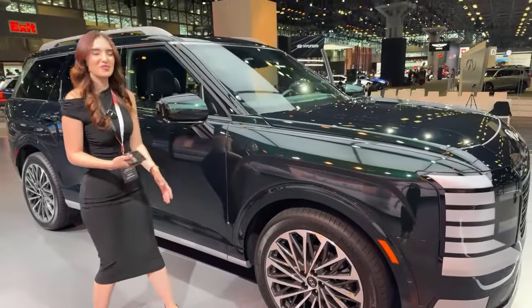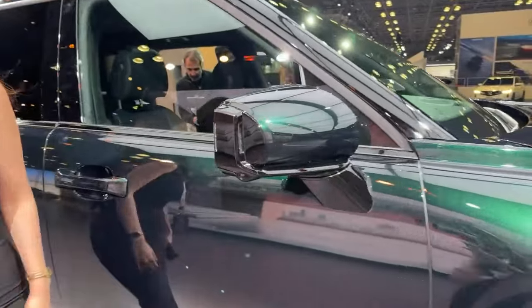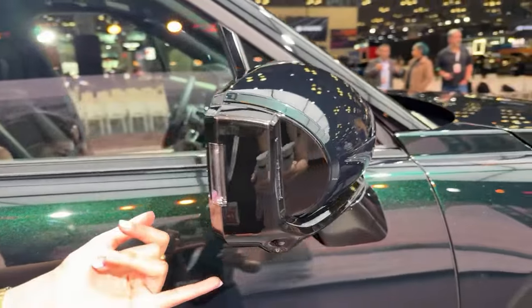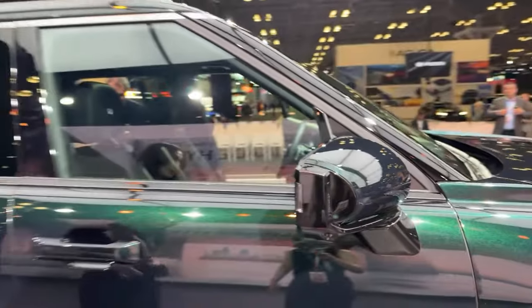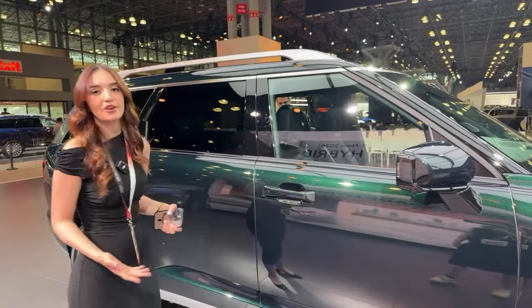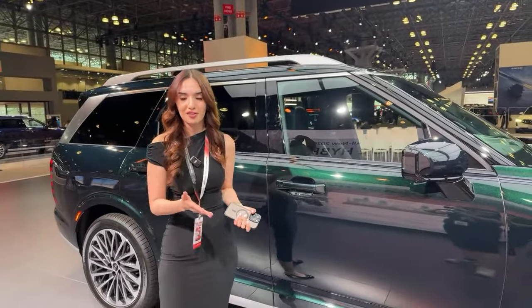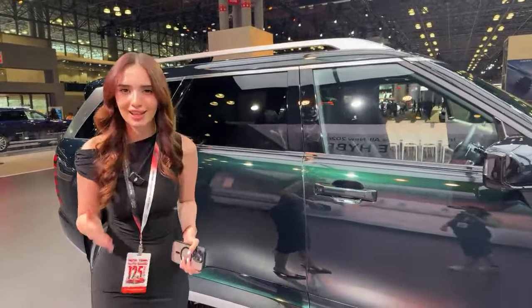All right, a couple more things I'll point out. On your mirrors, you get LED turn signal indicators on the side. If you're opting for a higher trim level, you'll probably have a full 360 view camera too, so you'll see your blind view cameras right here. Digital key allows you to start, unlock, and drive your vehicle using your phone. Sorry, brain fart moment. We are doing this live streamed.